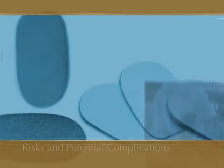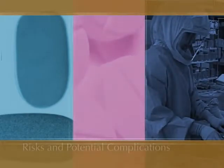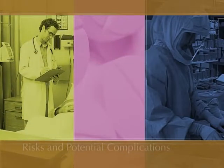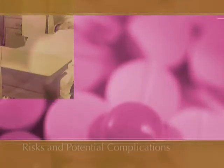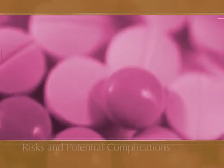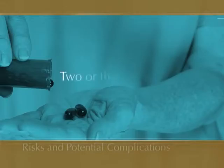Before, during, and after surgery, your physicians and other medical professionals will take many steps to avoid any complications, performing various tests to ensure you can safely tolerate surgery. For example, you will be given a medication to thin your blood. This medication, either in oral or injectable form, helps to reduce the risk of a blood clot. You may need to take this medication for up to 2 or 3 weeks after the surgery.